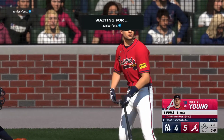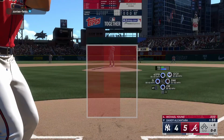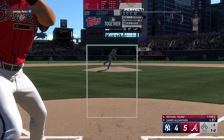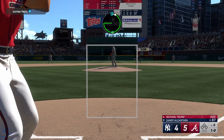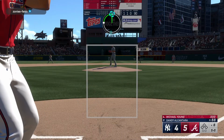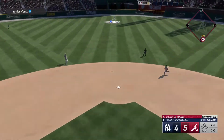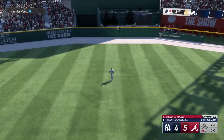And we're back. Bottom of the 6th inning. And now it's Atlanta's cleanup hitter, Michael Young. Alcantara back to work. And that's ball, outside. That's ball 1. Out in front with the swing, and that is strike 1. 1 ball, 1 strike. That's towards center. Doyle settles under this one. Nabs it. And there's 1 away.